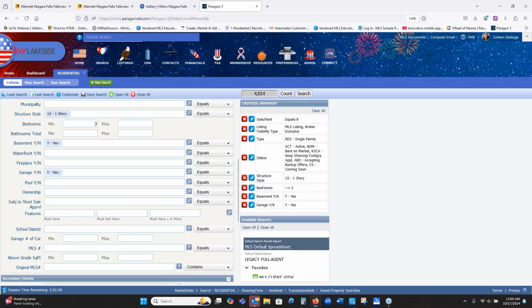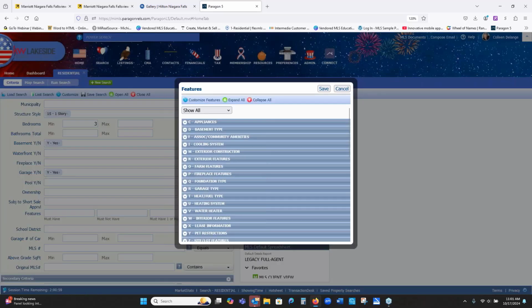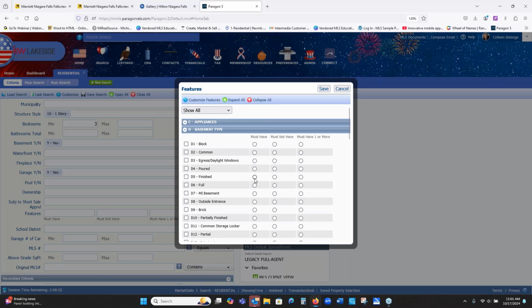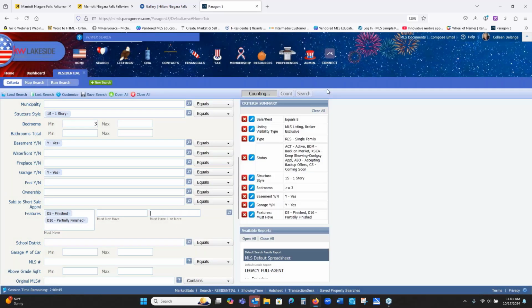If you're like me and you're not sure what that would fall under, typing in the word finish is easy, but there's over 4,000 features. Did you know that? Isn't that crazy? 4,000 features. If you're not sure where a particular feature might be located or what it's called, you can always go over to this magnifying glass to the right, and it will break these features down into categories. So if I'm looking for finished and partially finished basements, I can literally just check those, and it's only going to show me those options.